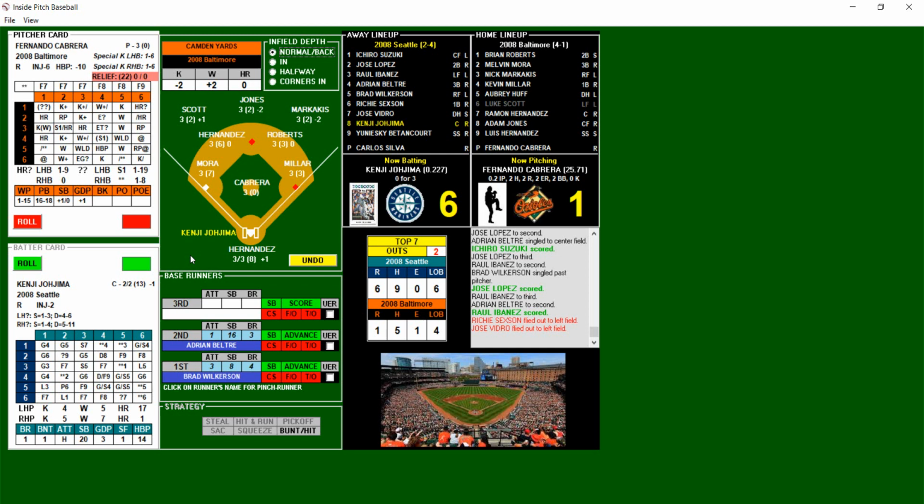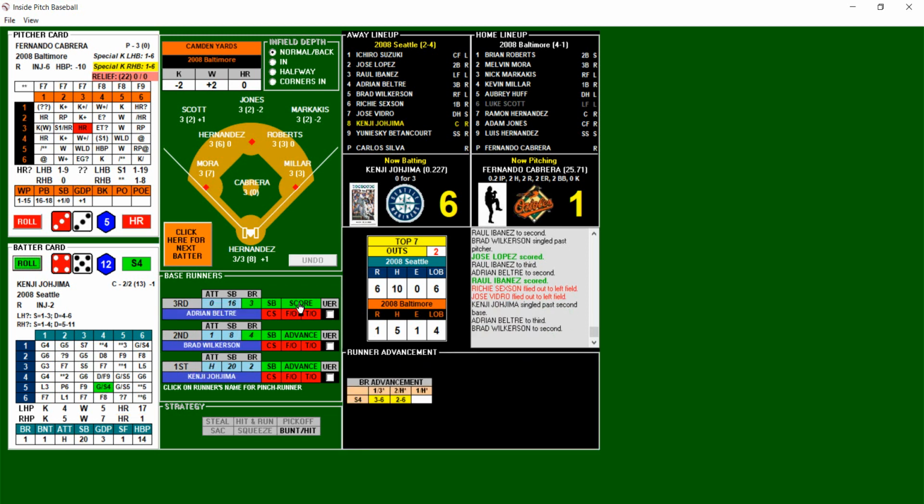That's going to bring up Kenji. Kenji is 0 for 3 on the day. Here's the pitch. 4-5. And that is going to be a single. That's going to score Beltre, as he will score on a 2-6. Wilkinson will advance to third. And the runners are now on the corners as the Mariners have a 7-1 lead here in the 7th.